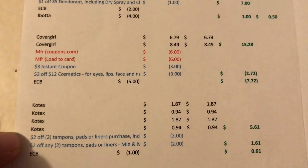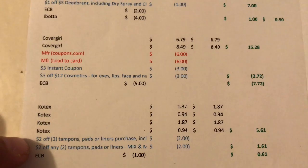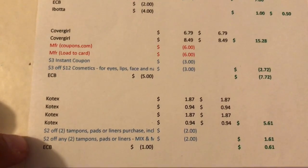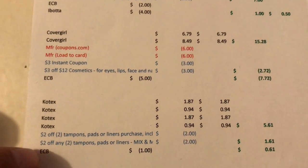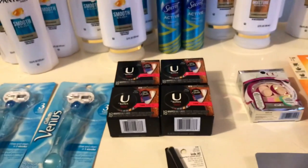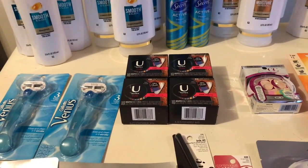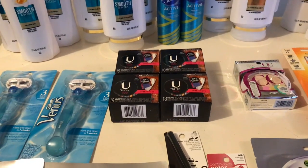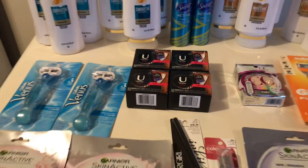It came to $5.61. I had two lots of $2 off two any tampons, pads, or liners. One was from last week and one was from this week, so I used two of those. It came to $1.61. I got the dollar back, and so it came to 61 cents. So that's a pretty good deal for those. If you wanted to, you can purchase two of them, use that CRT, get the $1 back, and it's basically free. I'd rather spend like 61 cents and get an extra two. So I got that deal, and I think that's about it.